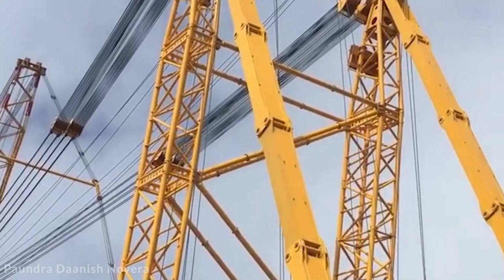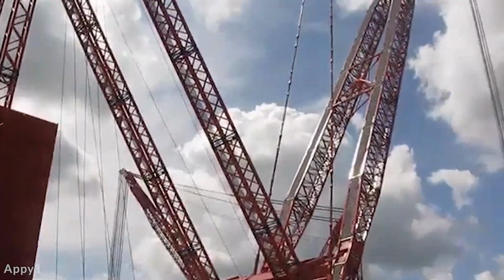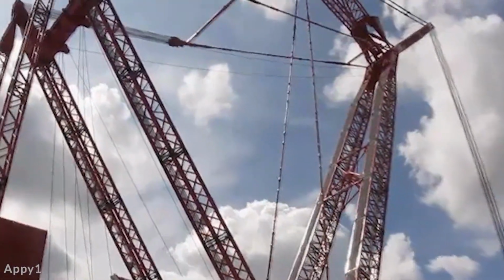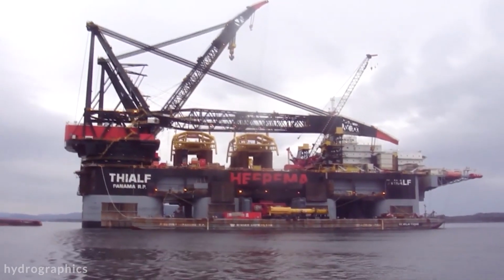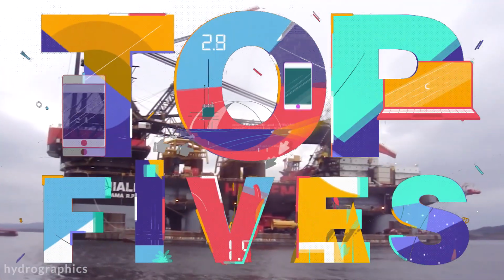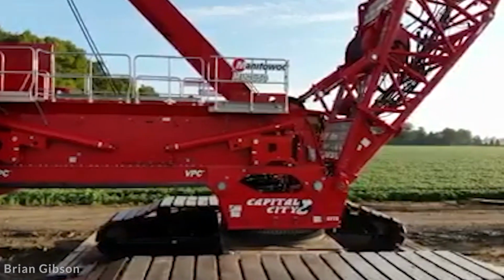These are the largest lifting machines ever made. They're designed to lift the heaviest loads needed on a construction site and to haul the largest objects to where they need to go. Join me as we take a look at 15 of the biggest cranes and lifting equipment. Number 15. Manitowoc MLC 650.